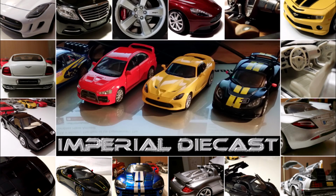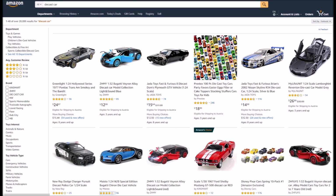Now here's the thing. When I started collecting diecast cars, the first place where I actually bought them from is a place that you might have already known. I mean, pretty much everybody has heard of, and that is Amazon. When you're new to collecting diecast cars, you tend to usually start your collection with inexpensive models that you can readily find on the internet, which is Burago, Maisto, Welly, and so on. And these cars are available on Amazon.com.